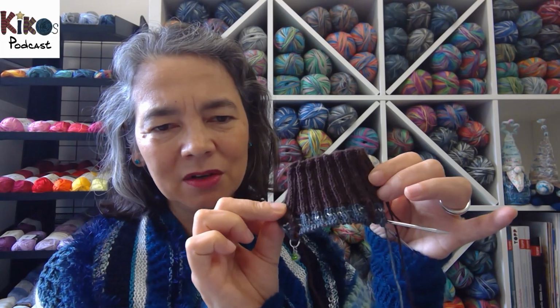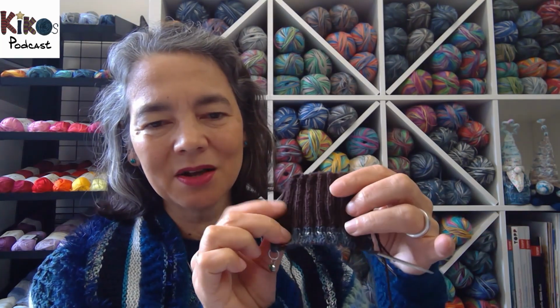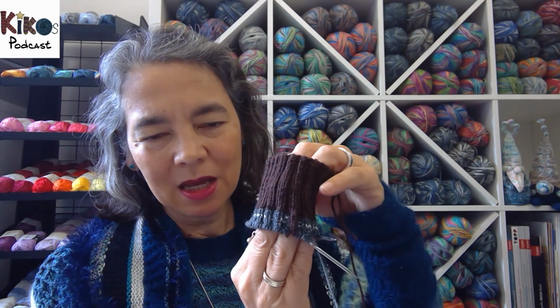I'll do the same heel as with her socks, which I think, yeah, that was the heel that was in the pattern, so I'll do that for his socks as well, and then just keep this pattern going for the top of the foot. And I hope it won't take too long to finish these socks. So much for socks now.